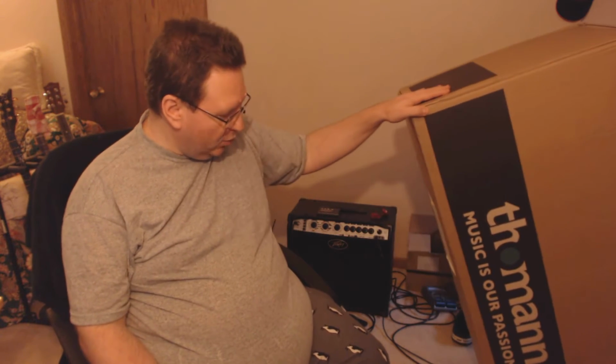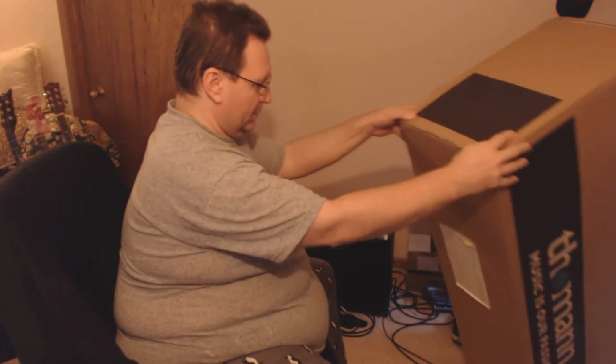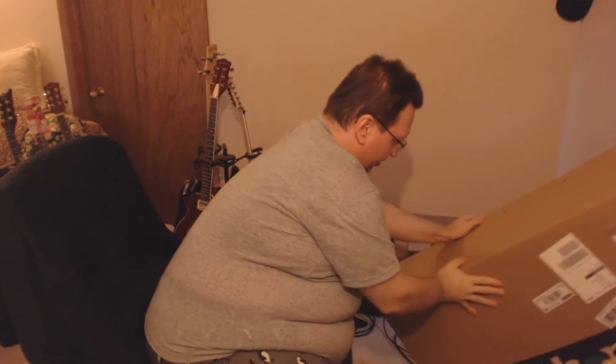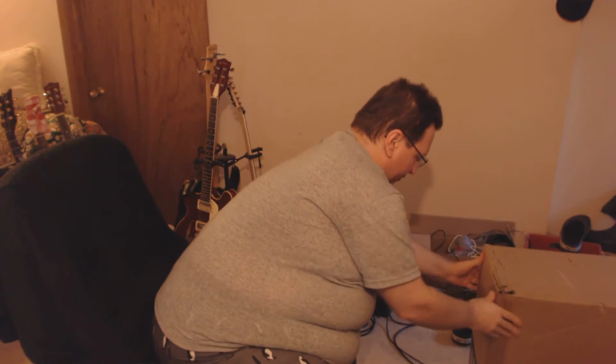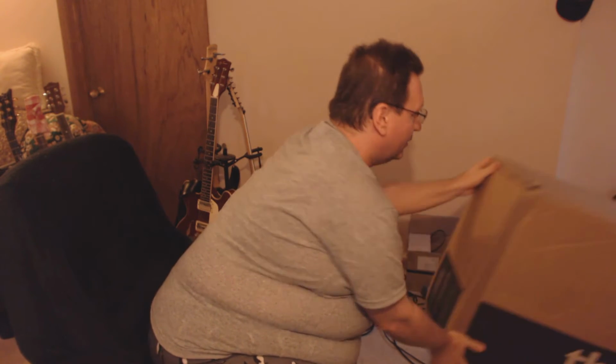So with that said, enough rambling on. I know people are dying to know what the hell I got in here. So with that said, let's give her an open. Also, the box itself is not damaged or beaten up badly at all. It's pretty decent.